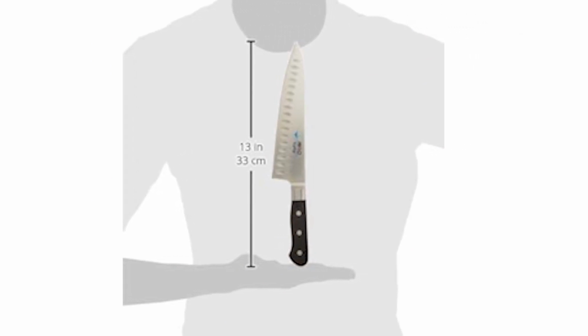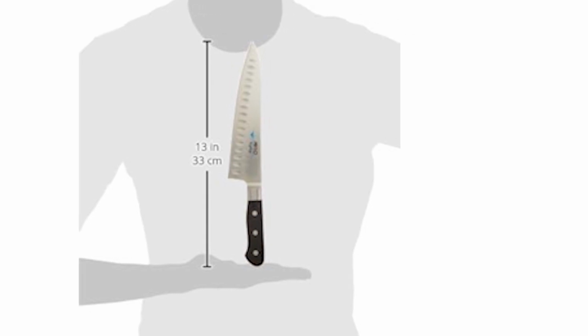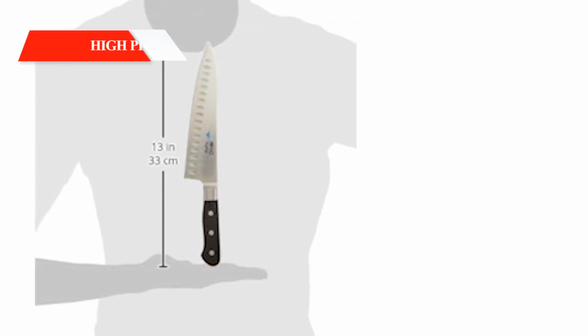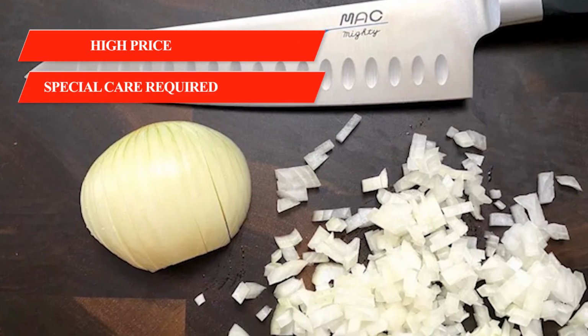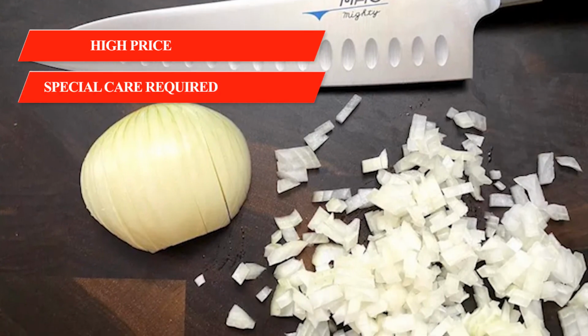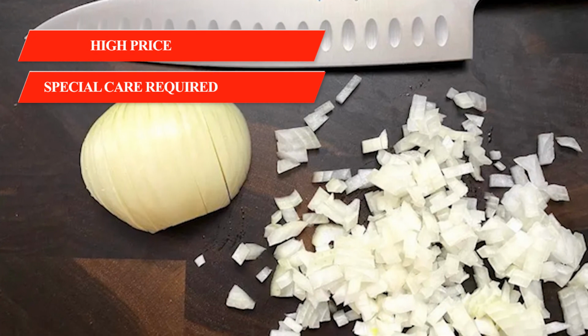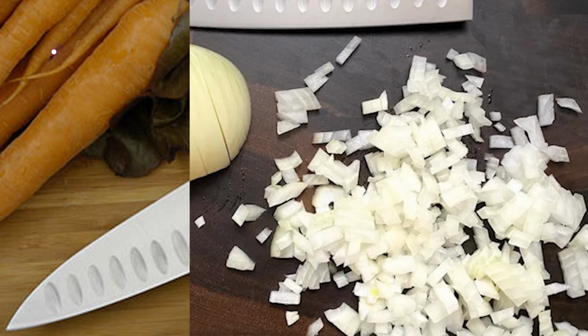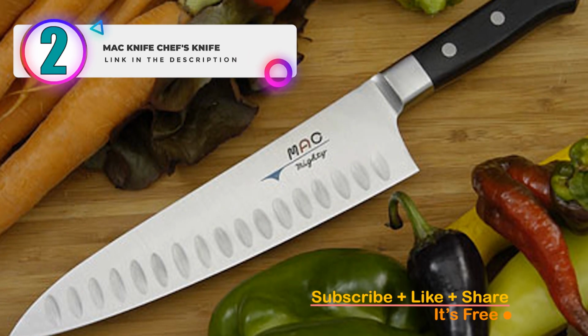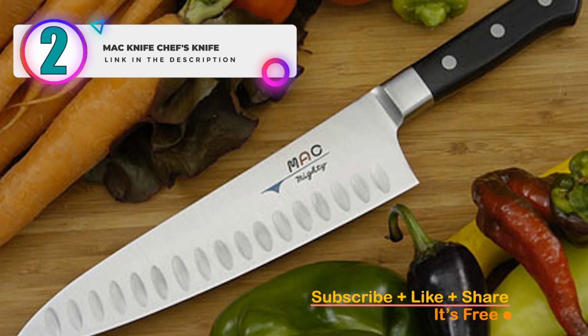While this knife is a top-tier choice for culinary enthusiasts, it may not be suitable for those on a budget. Additionally, if you're not willing to commit to a light amount of special knife care, primarily rinsing and drying the knife immediately after cutting foods to minimize the risk of stains and/or rust, this knife may not be the best fit for you. Experience the precision of Japanese craftsmanship with the Mac-Knife Chef's Knife.